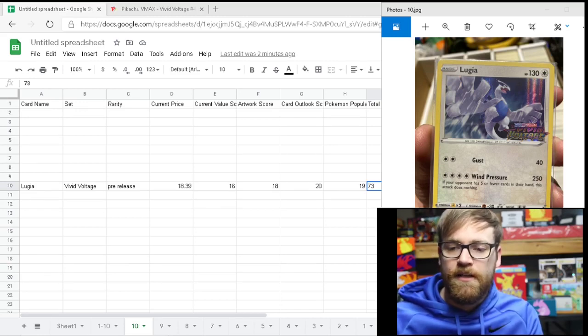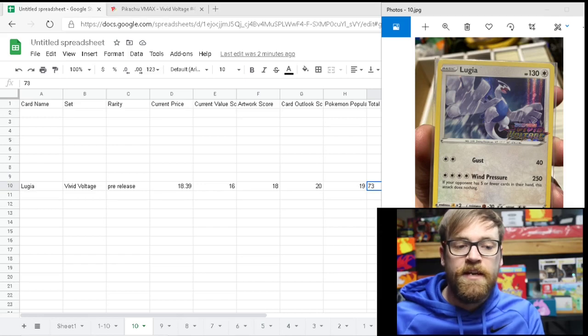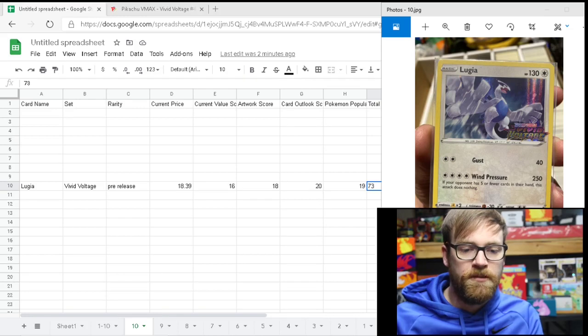In this video, we're going to get into the top 10 of our top 50 cards under $50. Starting out with number 10, we have the pre-release Lugia from the Vivid Voltage pre-release kits.